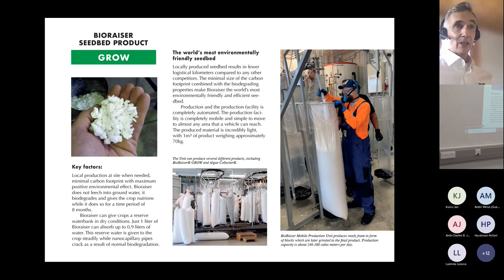At the same time, 1 liter of our product is capable of absorbing 0.9 liter of water. And that's one of the main reasons why we decided to go into African markets, because we are a new company with a new product, and the industry is very traditional. We feel that this one feature, water capability, is a perfect match for dry areas and countries where there is no own fertilizer production at all.